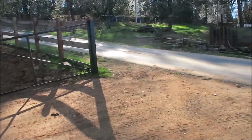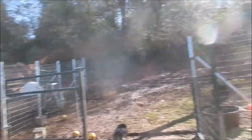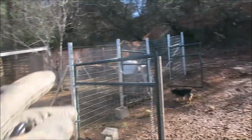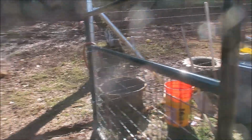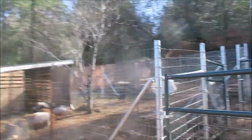So this property over here is also ours, and that's where the piggies were sleeping when I came home last night. We had our animal fencing across this. It's just kind of like an animal pen fencing. Tyler had opened their smaller gate yesterday and he was working out here, and they were kind of walking around, and then he was working on this gate, which he did get fixed, and that's a lot of what he's doing right now.